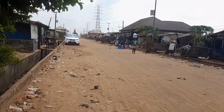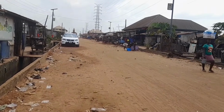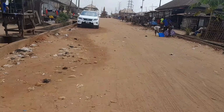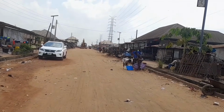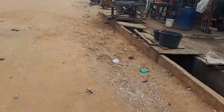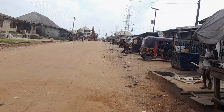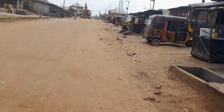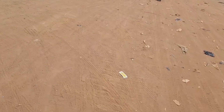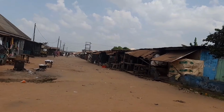The road has been cleared, waiting for other things to come in, and it also has the old gutter there. From this angle, the gutter is quite okay. Then on the other side, it also has another gutter, but one headed down, while this particular one that you are watching stopped somewhere. You can see where it stops over there. I don't know the reason why, but it stopped there. But not a new gutter.